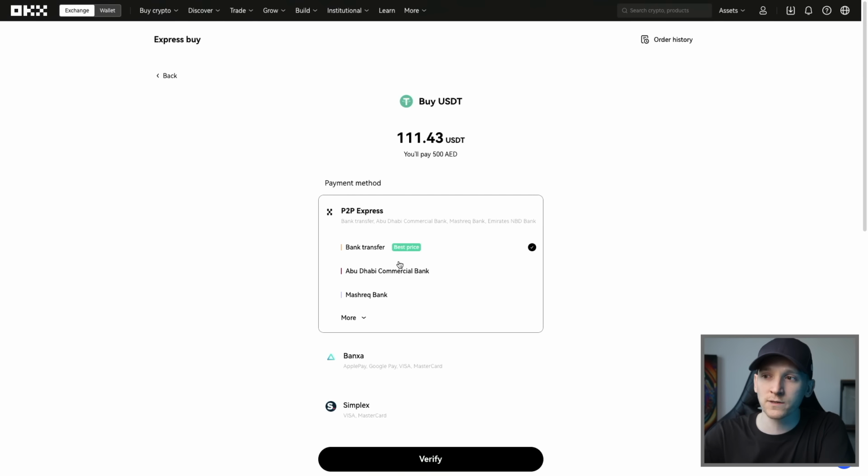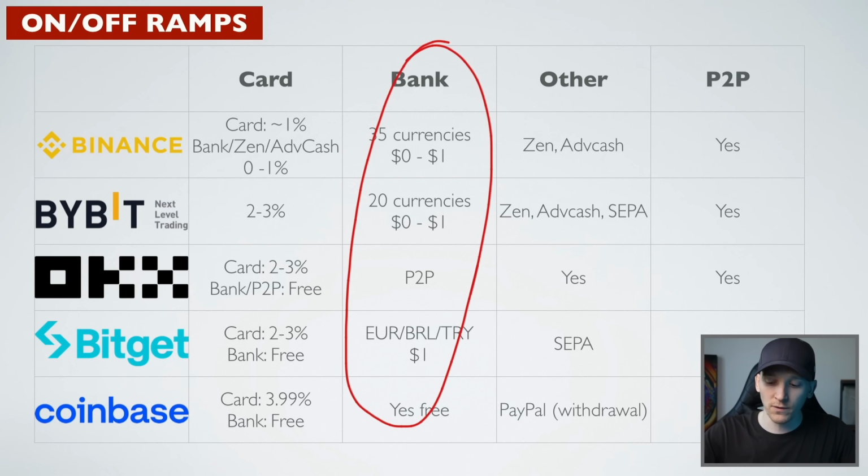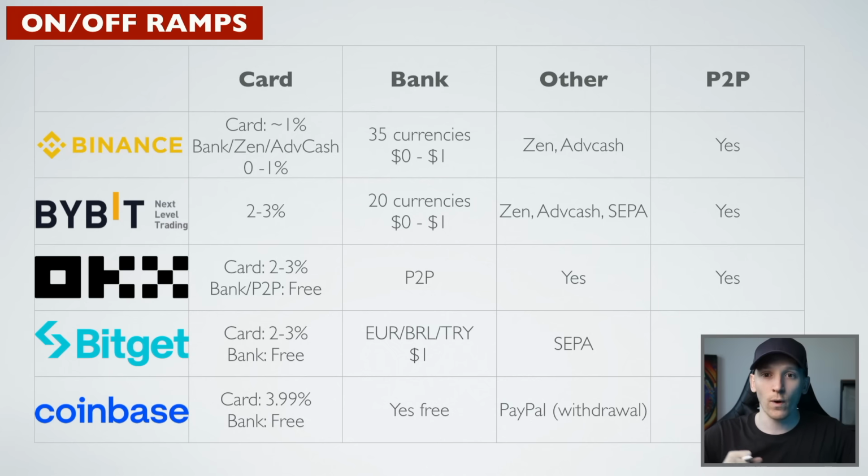So there's many different options here. You can see that for OKX, they believe in where I live, that P2P Express will be the cheapest. A bank transfer is going to get me the most crypto. Because what you want to do is get the best exchange rate and the lowest fees. And that would usually be a bank transfer. So you can do that directly with the exchange, or P2P may be an option for your exchange as well, where you do that and the crypto gets sent to your exchange.